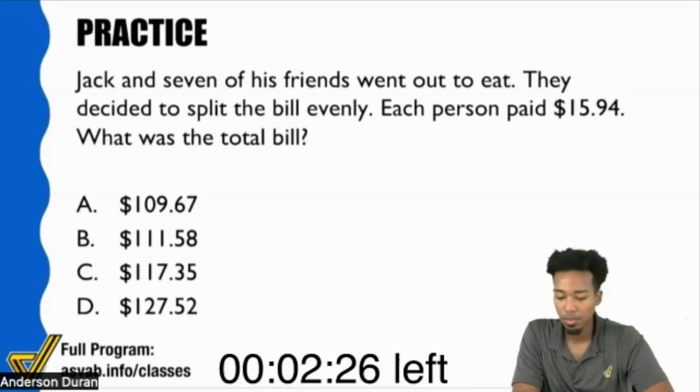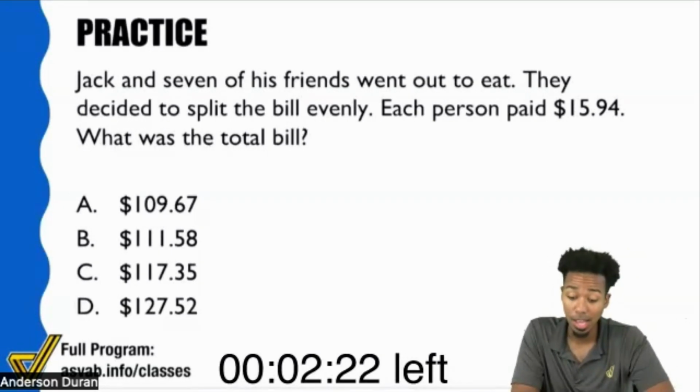Again, sometimes it's about the numbers, like how difficult the numbers are. Sometimes it's about making a solid plan. Make that solid plan. Let's go.